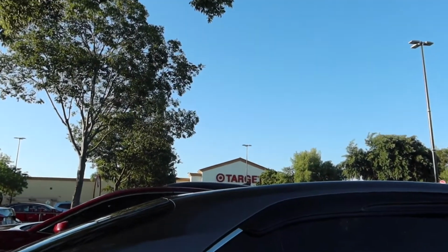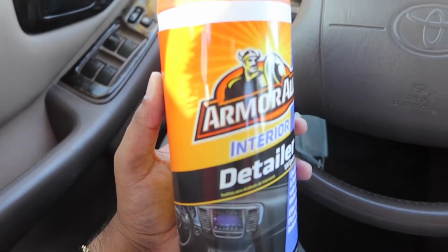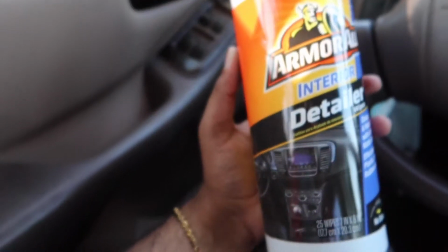So I came to Target instead of Walmart because Target was closer. But look at this big Camry, bruh! Alright, I'm gonna use this to wipe the dust off from this interior, and I also bought some chicken because you already know I love chicken.